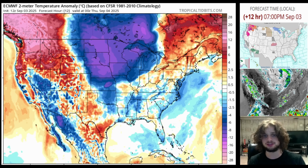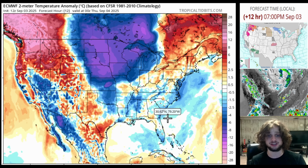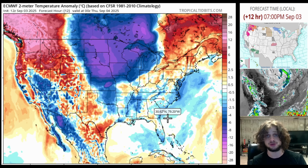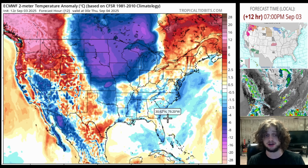So as of recording this video, this is what the 2-meter temperature anomaly map looks like across the United States. And you can see that there is already a decent sized cold footprint across the upper Midwest and into the northern plains and across southern Manitoba, Saskatchewan, and most of Ontario there.